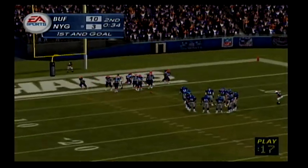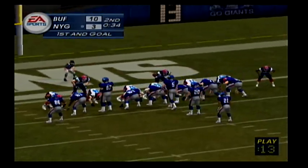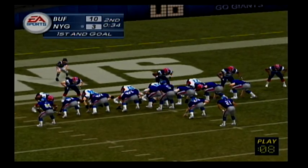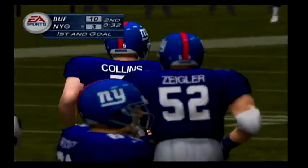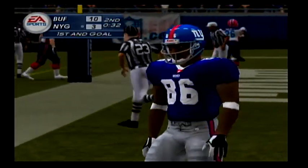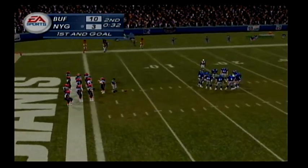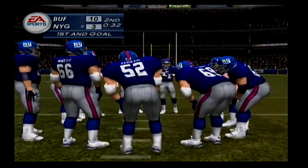So it's first and goal. Ball is 2.5 yards out. Collins sets up. He's looking to pass. Passing to the middle of the field. I think this is where you bring in one of the two tight ends. Heck, maybe even three. And you try and find one of them open for the score.